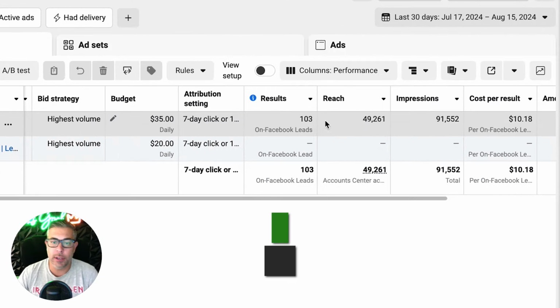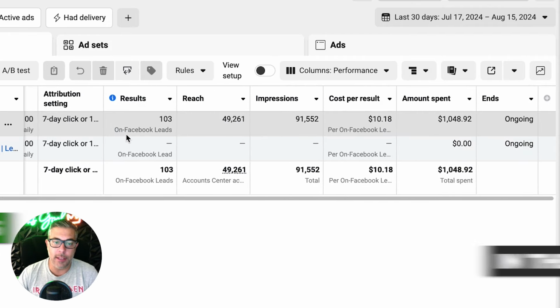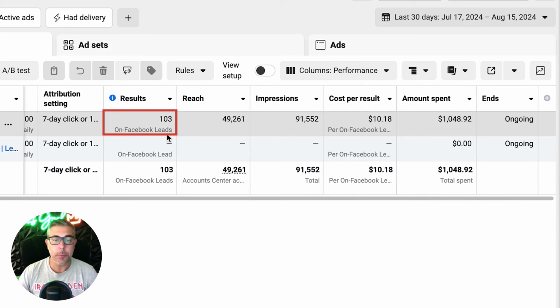In the last 30 days, this guy's gotten 103 leads. Now, what qualifies as an on-Facebook lead? All that simply means is we've presented our client's junk removal ad to their local market, and somebody has clicked the ad. This is a Messenger funnel, so what that means is a Facebook chat pops up. And this is all automated, guys. Our automated system does all of this, and you can set this up for yourself as well.